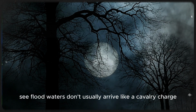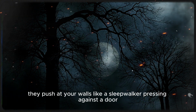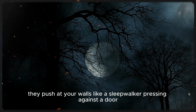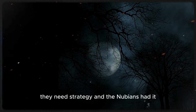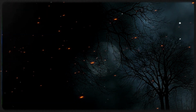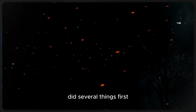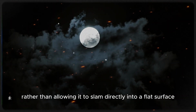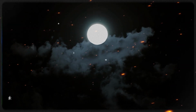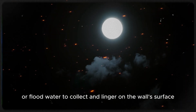See, floodwaters don't usually arrive like a cavalry charge. They seep, they swell, they push at your walls like a sleepwalker pressing against a door. Which means that walls need more than brute strength. They need strategy. And the Nubians had it. These sloped walls, often built at a 10 to 15 degree inward angle, did several things. First, they helped redirect the pressure of rising water down and outward rather than allowing it to slam directly into a flat surface. Second, the shape made it harder for rain or floodwater to collect and linger on the wall's surface.